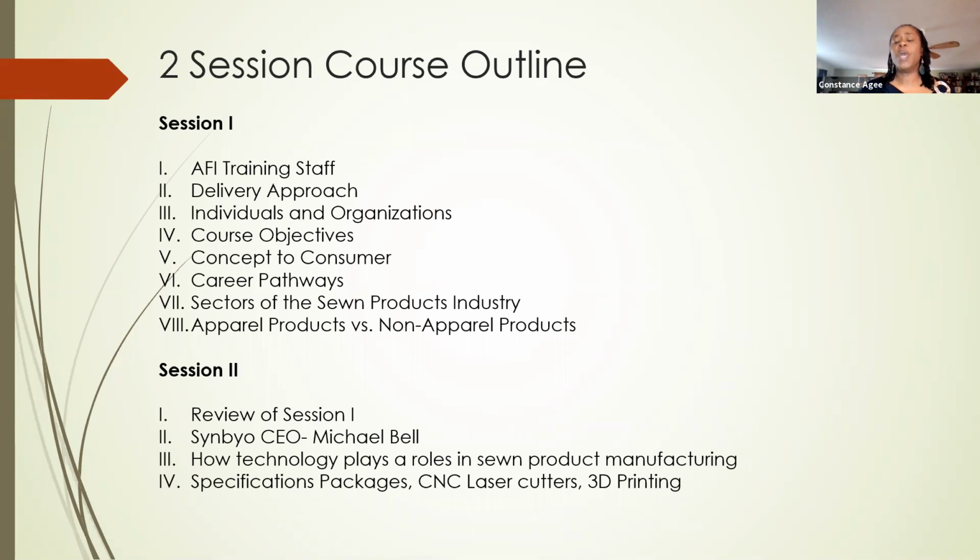Now in session 2, that's where we're going to get a bit more into the technology piece, and you're going to be able to see some of the instructors performing some of the tasks that will be done from a technology perspective, which actually helps with what we call speed to market. And again, manufacturing. So that would be with laser cutters, 3D printing.